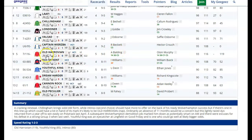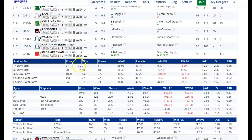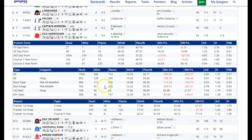The Andrew Balding horse might be interesting. I say that because of these stats here. Let me just click on him. The yard are going well. Plenty of runners, of course, very consistent in the last month. 10 from 38, 18 places, 7 from 27, 11 places. You can see the stats there for yourself in front. He can ready them after a break if he wants.